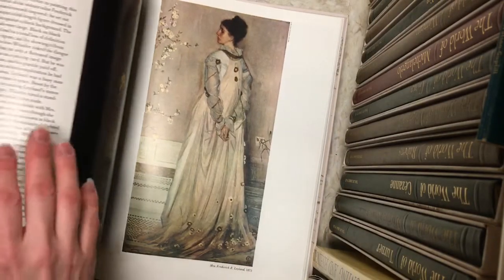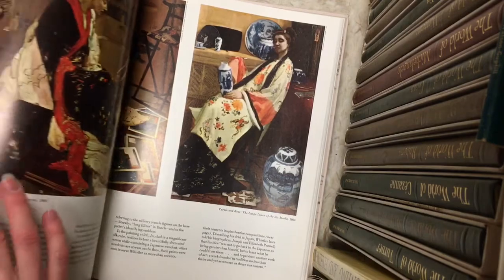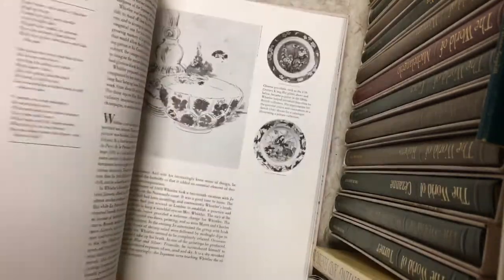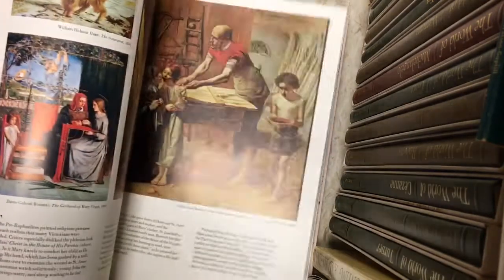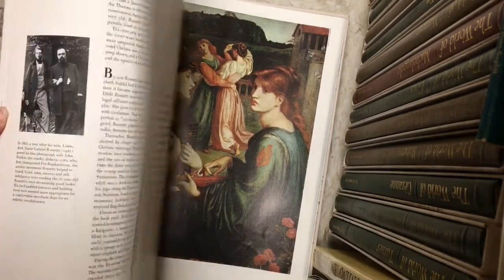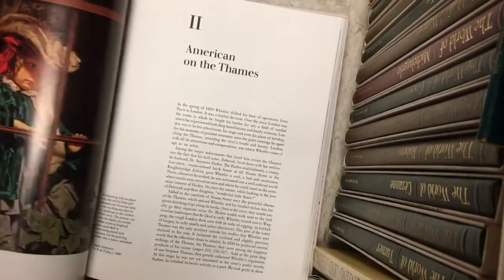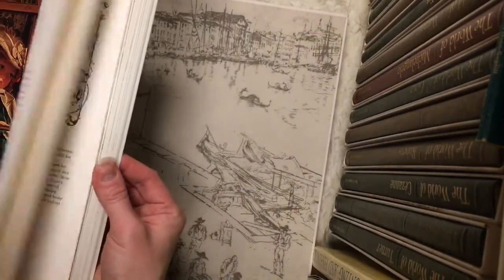And not every painting in this book is actually by Whistler, since we're focused here on the world of Whistler. So they also talk about some of the other artists who are around the same time period. And I was excited to see that the Pre-Raphaelites artwork is included in this book. You can see some of it right there. The Pre-Raphaelite Brotherhood, if you don't know about them, look them up. They're some of my favorite artists of all times. Just a quick flip through.